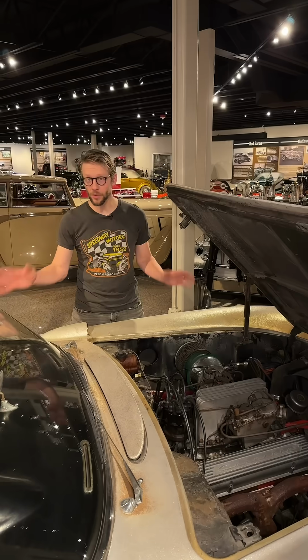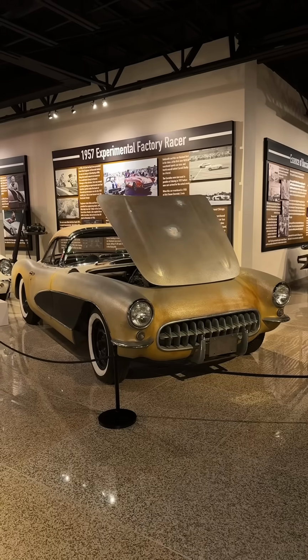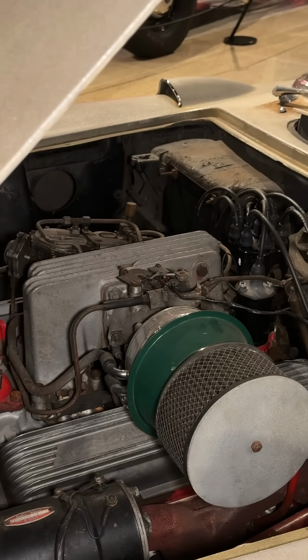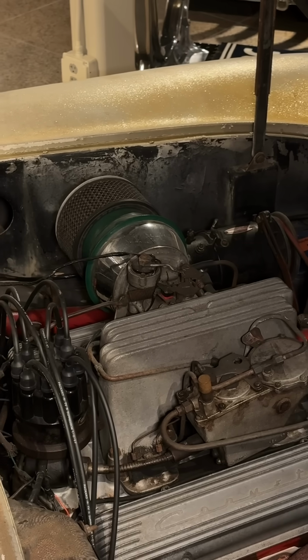This very car was one of the test mules that was used to prove that the Ramjet system worked. This 57 Corvette was one of 3 test Corvettes fitted with a prototype Rochester Ramjet and then sent to the races to R&D the system, under the watchful eye of the legendary Zora Arkus Duntov.